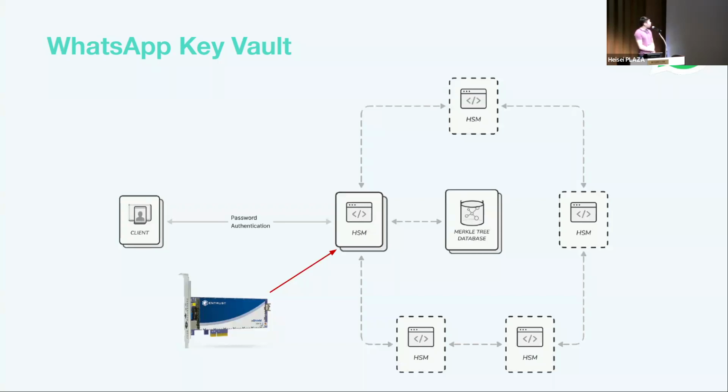Right. And then we use the HSMs to store the encryption keys that the client generates and needs to be able to recover. And we also need these HSMs to store an attempt counter for every user account, so that once the maximum attempts for wrong passwords have been reached, then the HSM refuses to ever return that key for that user.